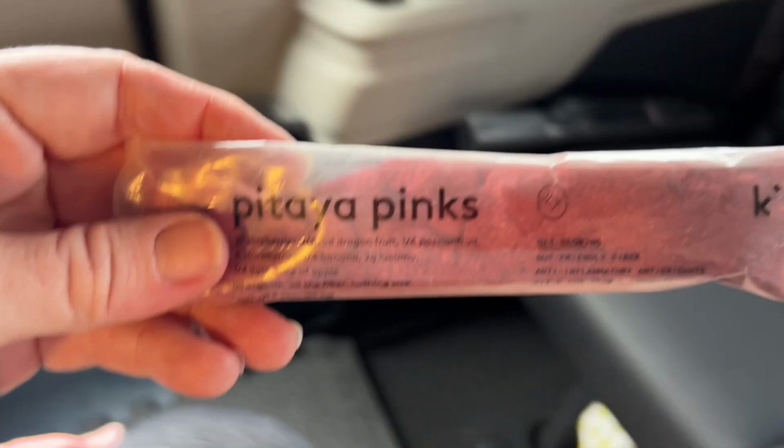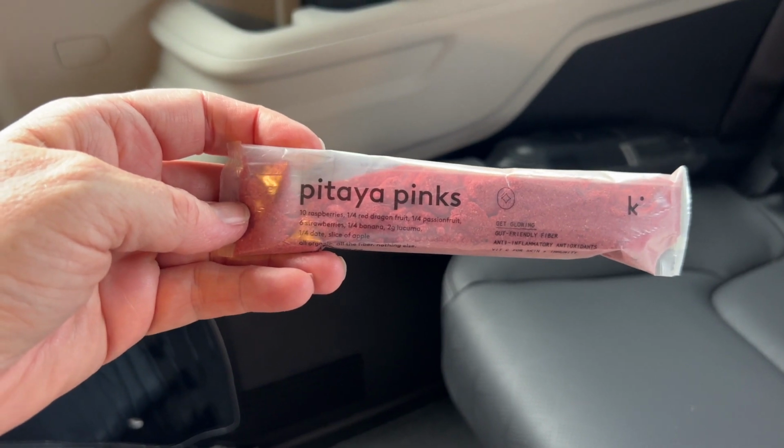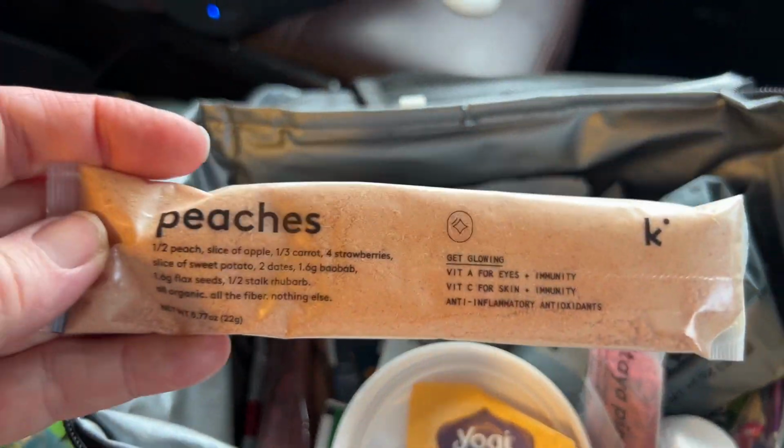So I feel like in this day and age it's difficult to get all your nutrients when you're cooking, and especially when you're on the road. And they have so many flavors. So that's pitaya pinks, we have peaches.